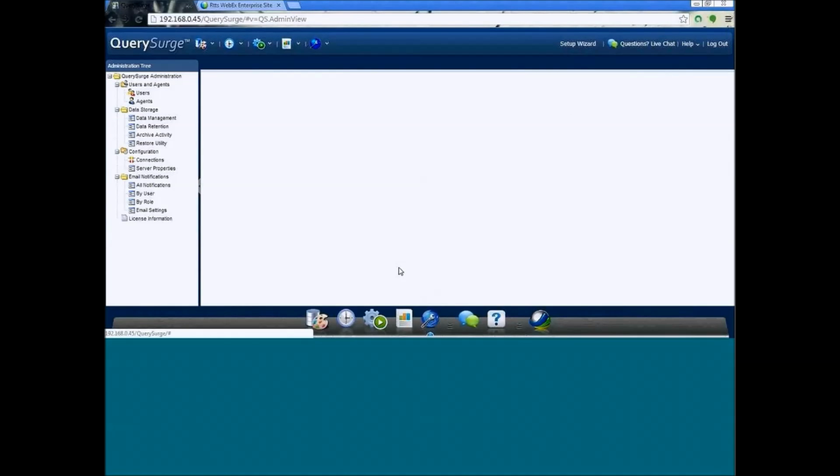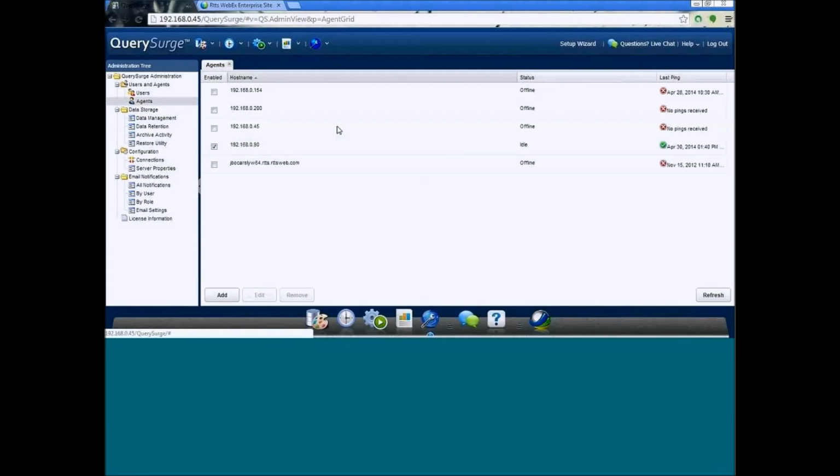So in the admin module, there's your usual adding more users, and also what we call agents. Now, an agent allows for some load balancing within QuerySurge. So if QuerySurge is not performing as well as you want, or you want it to be faster, you can add additional agents. So in this particular case, although I only have one online, you can see that additional agents are here, and this allows me to fire off more queries at a time, increasing performance.